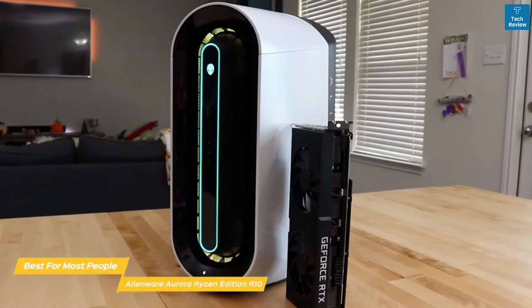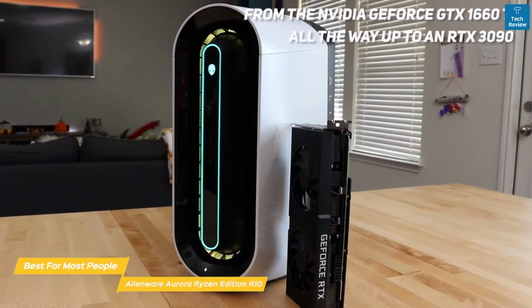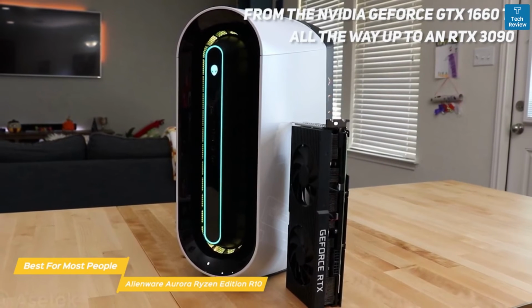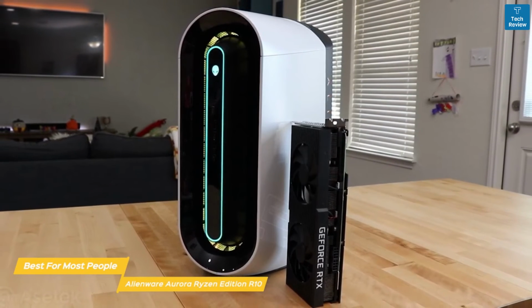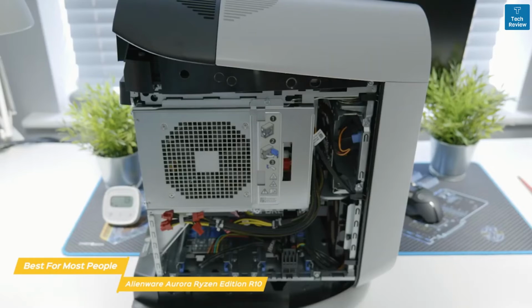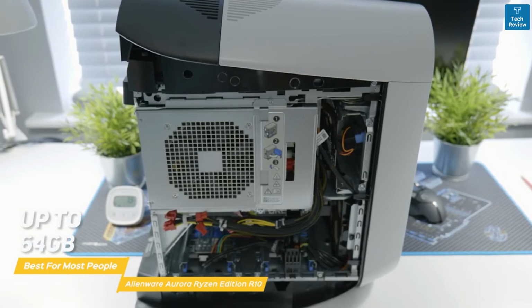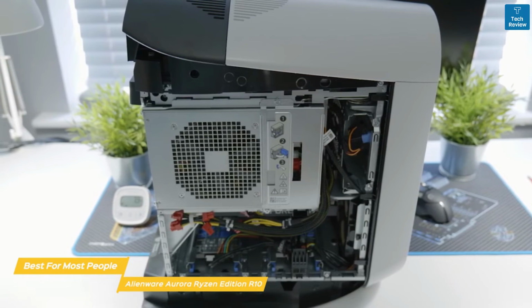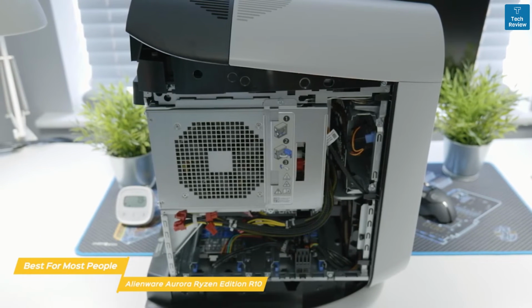For graphics, you could select from the NVIDIA GeForce family, from a GTX 1660 Ti on the low end, all the way up to an RTX 3090. Or stick with AMD and go with the Radeon RX 5300, topping out with an RX 6900. For RAM, you can add up to 64GB, and for file and app storage, you could select a single drive system up to 2TB hard disk drive or up to 2TB SSD.